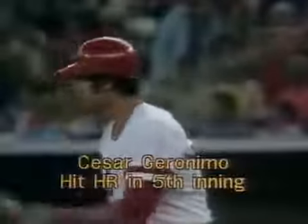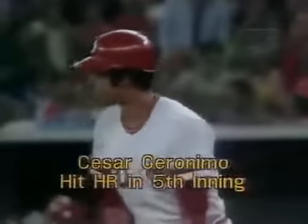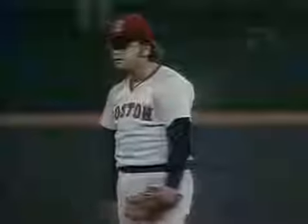Going to be facing 8, 9, and 1 in the Cincinnati half of the 7th inning. Geronimo, who had the back end of those back-to-back home runs for the Reds in the 5th inning. Concepcion led it off with a home run to left center, and then Geronimo played long ball to right. So Willoughby becomes pitcher number 4 for Boston. Geronimo takes strike 1. Red Sox not out of this game by a long shot. They trail 5-1 at one point.